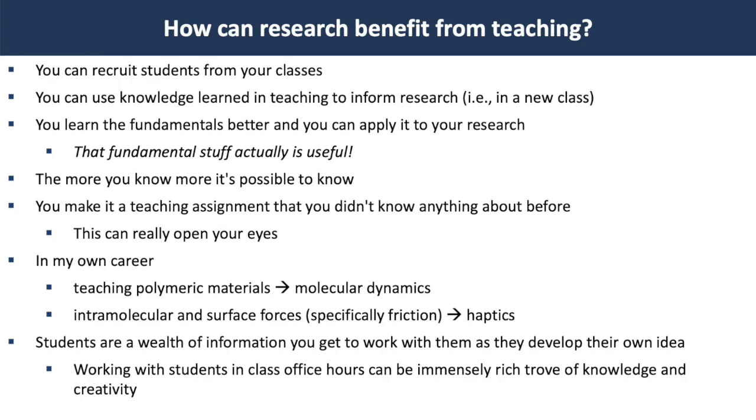And it's very useful to be able to take that knowledge and apply it to your teaching, especially if you are in a teaching assignment for a course that you didn't know anything about before. It does take a lot of time, but the payoff is often worth it. So in my own career, a couple of ways that this has worked out for me is that teaching Intro to Polymer Science, I considered myself a polymer engineer, but I had never taken like undergraduate polymer science.